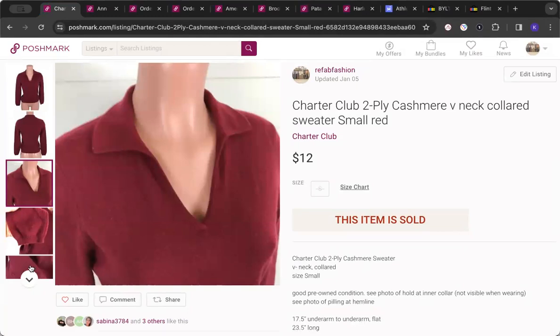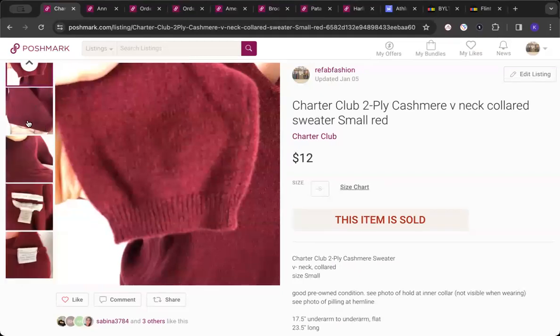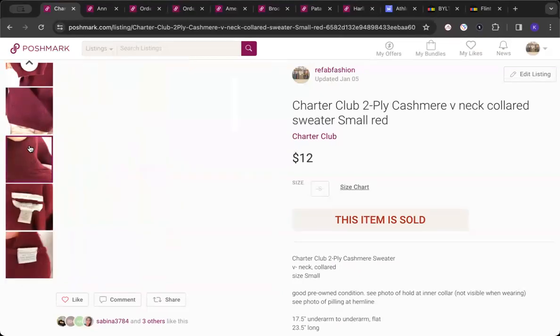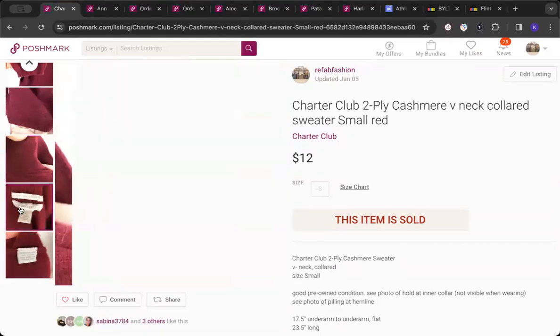It laid nicer here than on the hanger to show that V-neck and the collar. I like to do a close-up of the cuff just to show that. And there was some damage here. There was a small hole in the collar. So when it laid flat, when someone was wearing it, you couldn't see this at all because the collar folded over. But that was noteworthy.